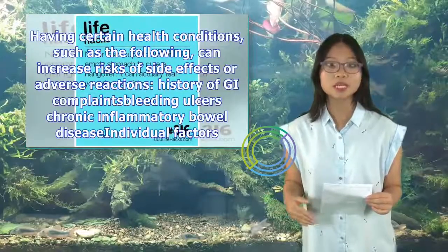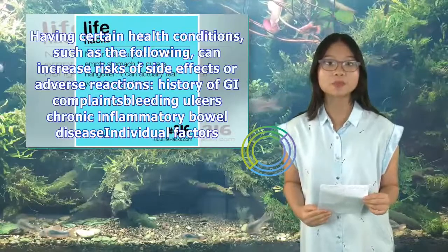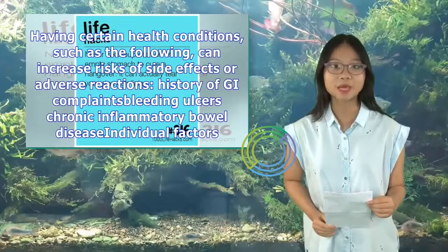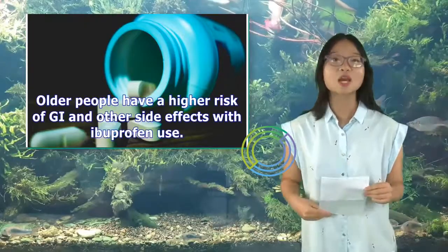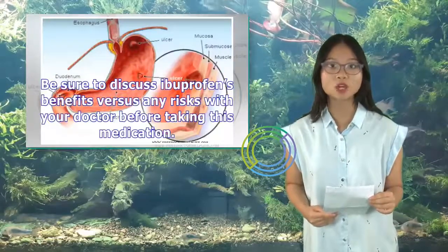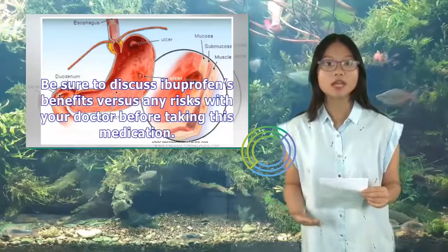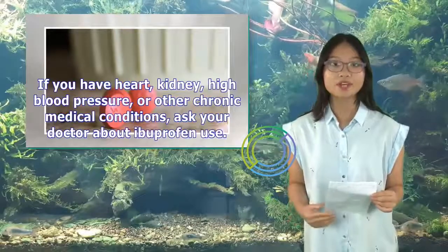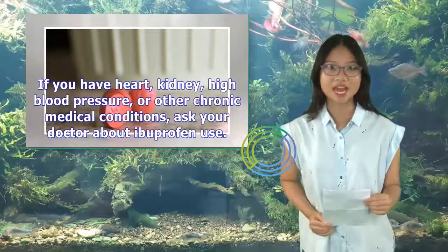Having certain health conditions, such as the following, can increase risks of side effects or adverse reactions: history of GI complaints, bleeding, ulcers, chronic inflammatory bowel disease. Individual factors: older people have a higher risk of GI and other side effects with ibuprofen use. Be sure to discuss ibuprofen's benefits versus any risks with your doctor before taking this medication. If you have heart, kidney, high blood pressure, or other chronic medical conditions, ask your doctor about ibuprofen use.